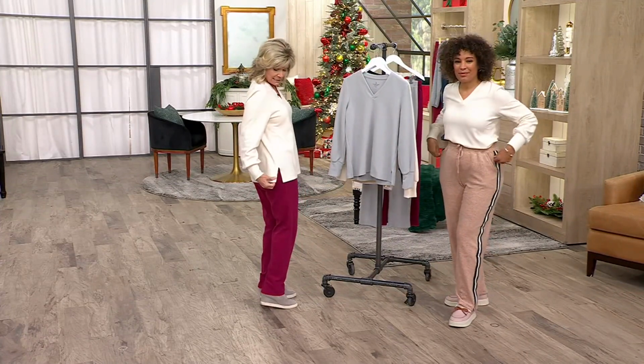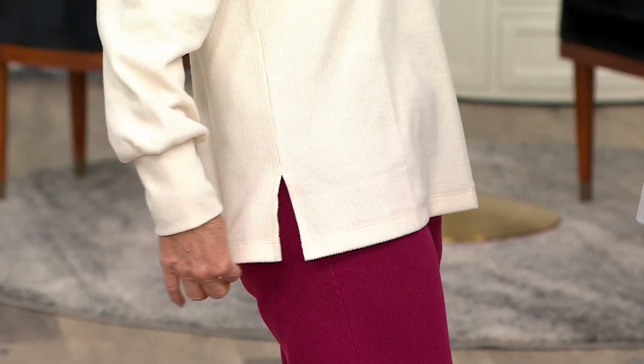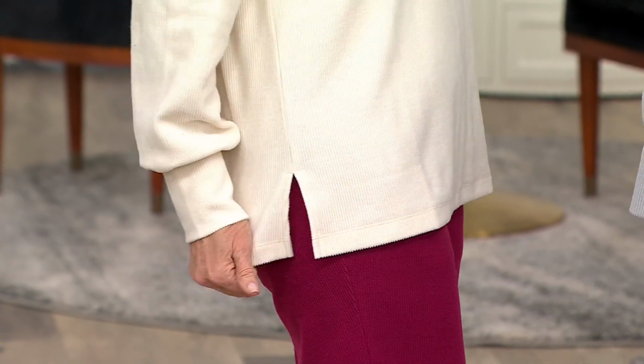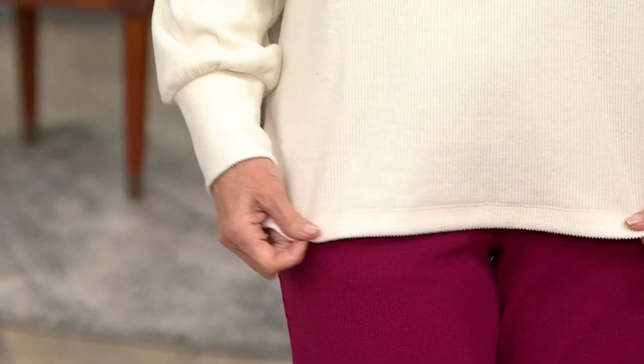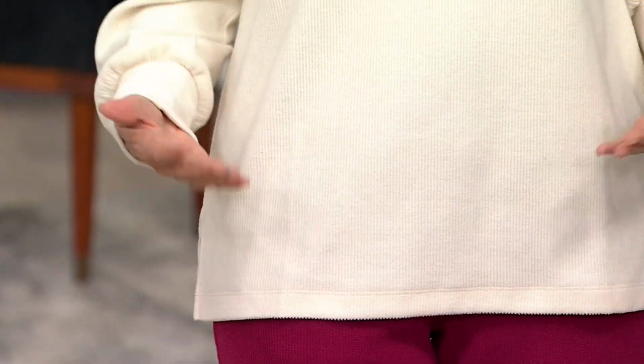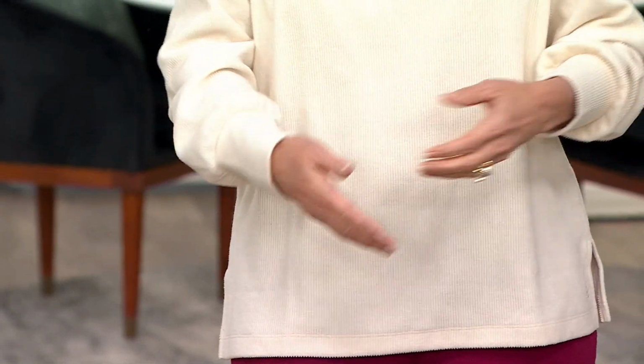We've given you the side slits, a pretty good side slit on each hip, and that, of course, gives movement to the fabric. So nothing's clinging, nothing's pulling, nothing's really tight. It just has this beautiful finish if you want to wear it on the outside as a top, or if you wanted to go inside like Sam's done.